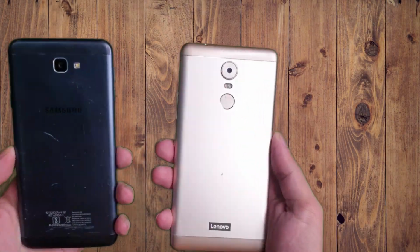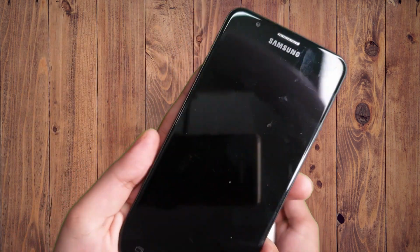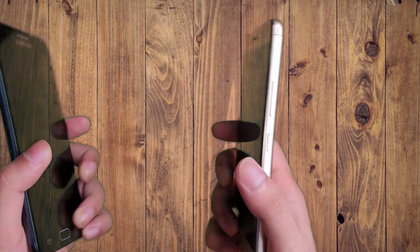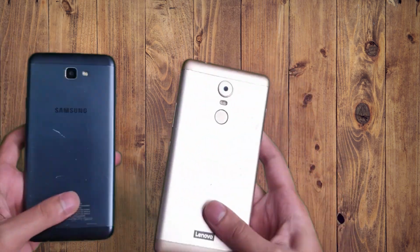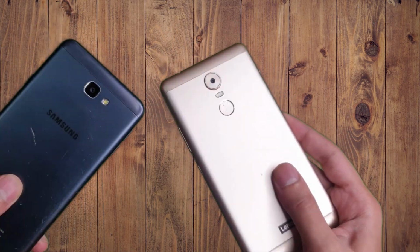Today we are going to do a speed test comparison between the Samsung Galaxy J7 Prime from 2017 and the Lenovo K6 Note from 2016. Both of these phones are mid-range phones and they have become pretty old at this point of time. So today we are just going to see how much is the speed difference between these two old mid-range devices.